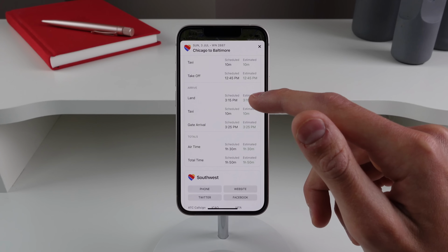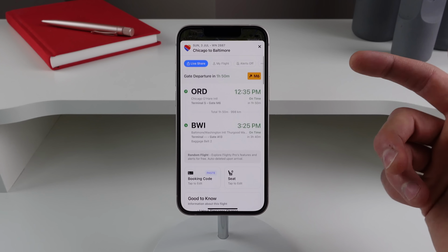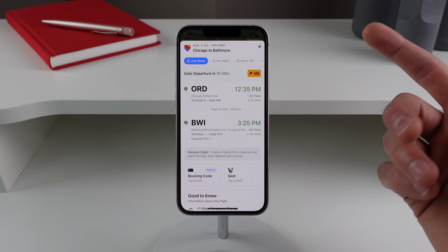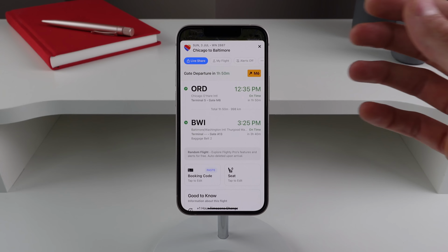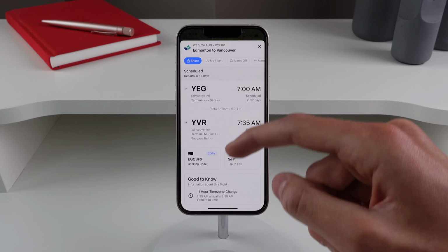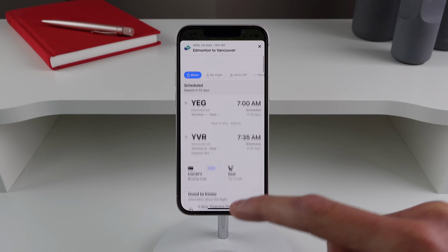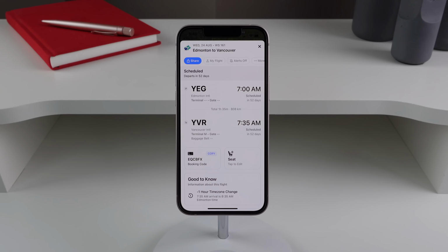To get all of this information, you do have to pay for the Pro version. I usually only pay for Pro when my flight is like 2 or 3 days away. I don't need to pay for it year round. So if I click on one of my upcoming flights, you can see I don't have this information here. You can see it's all blurred out. You have to pay for Pro. But like I said, I pay for it when I have an upcoming flight, and it's an extremely useful application when I'm traveling.